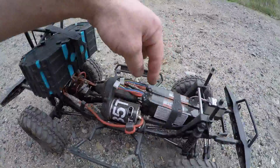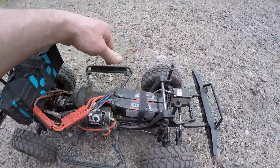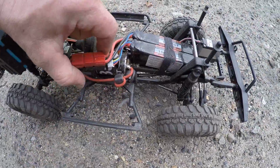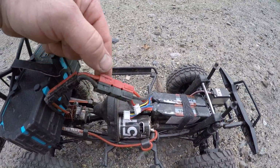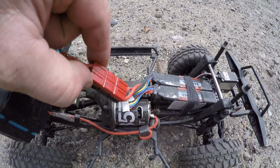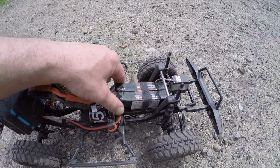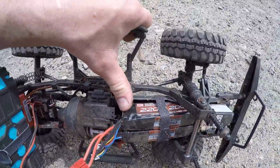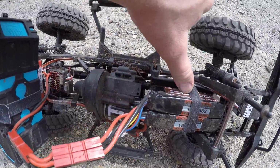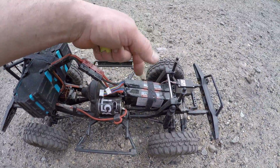For those of you who are interested in this kind of thing, I run this with two 2200 3-cell batteries wired in series with these Anderson Powerpole connectors. Any of you guys looking for different battery options, I just love these things. You can charge as many batteries in series as long as they're all the same cell count. These are 11.1 volts each, and wired in parallel, they're 2200 milliamp hours. That's kind of how big the fuel tank is.